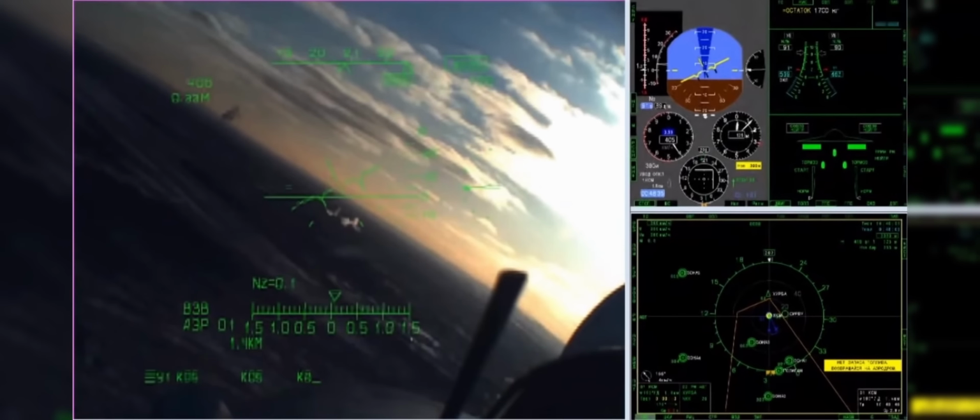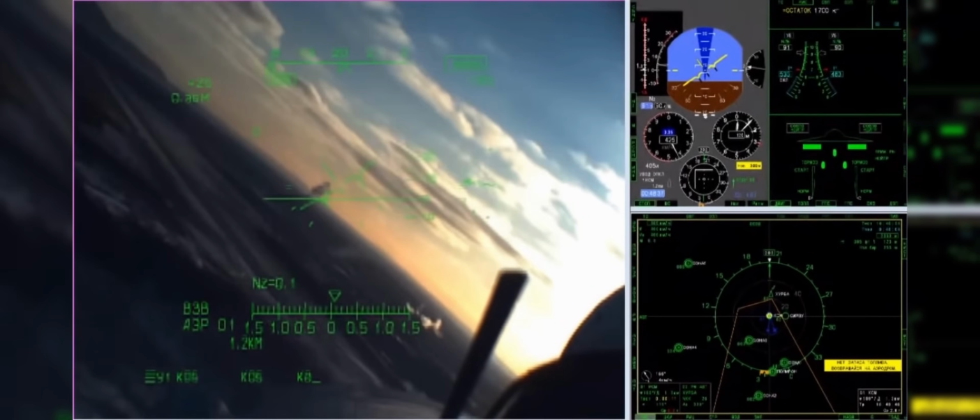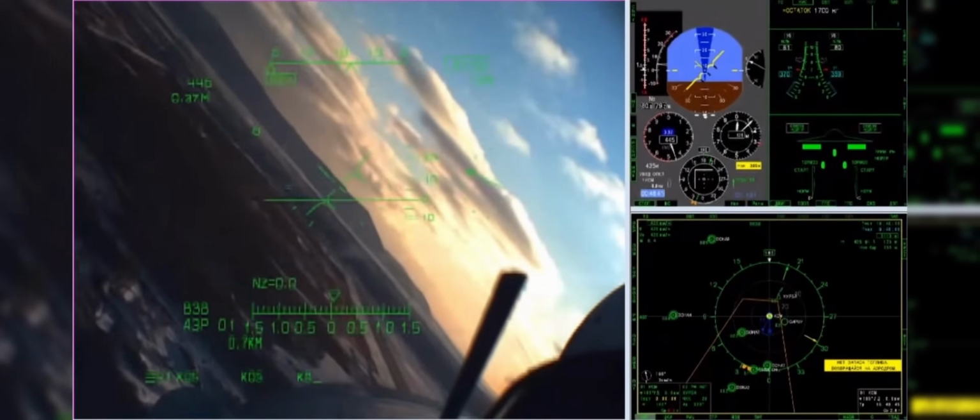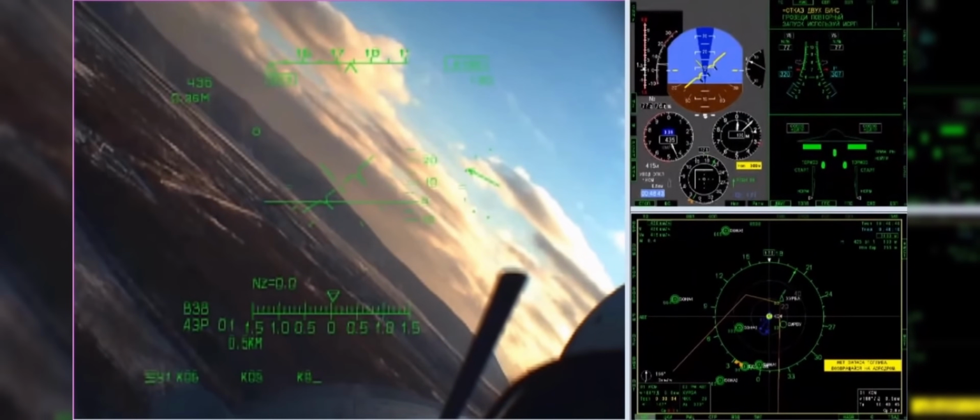He's got 1,700 kilograms left out of a total possible of 14,000 for the Su-35. So he's not got a huge amount of fuel. It's 3,700, 3,800 pounds.